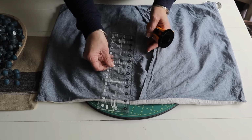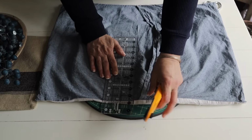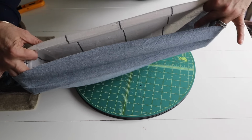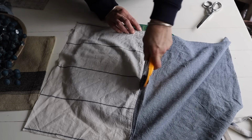So I'm actually going to cut all four sides, but I'm going to show you could just make a pocket, add some stuffing, and you have a simple pillow. You could sew it up or hot glue it up. I'm just going to use some hot glue. You could even use some fabric glue as well, but I want to give it a really cool frayed edge.